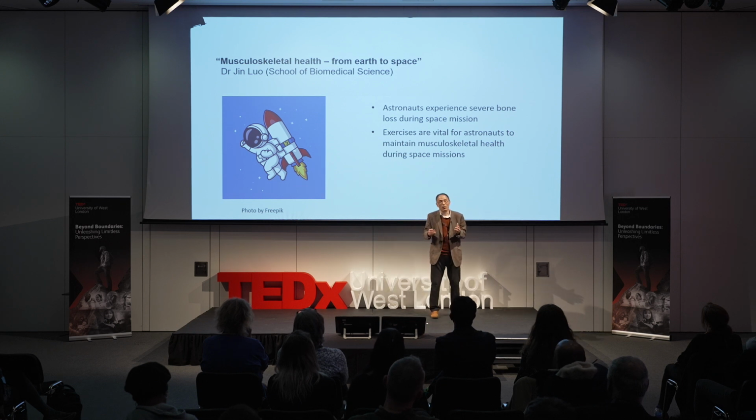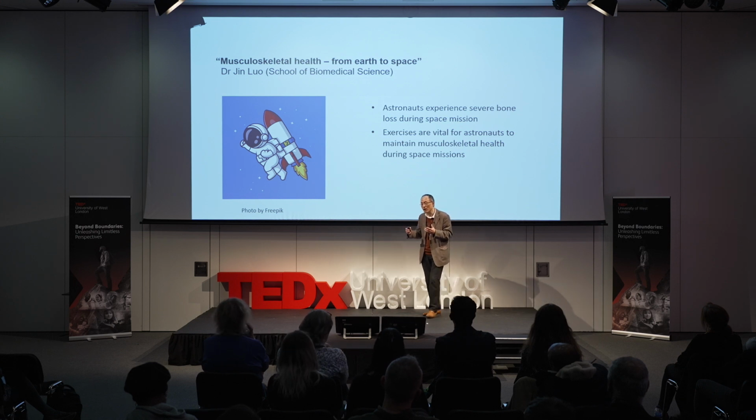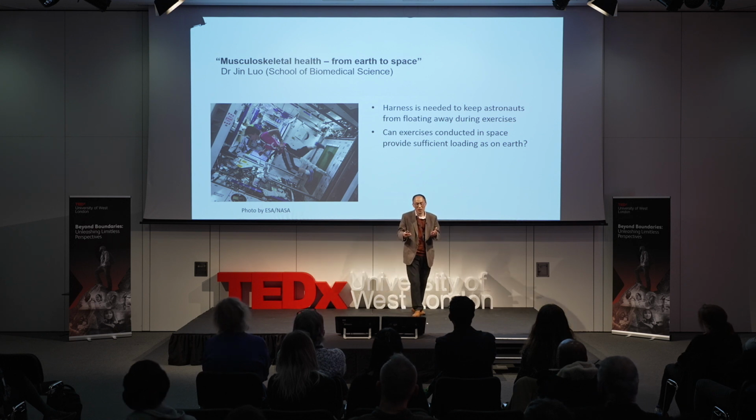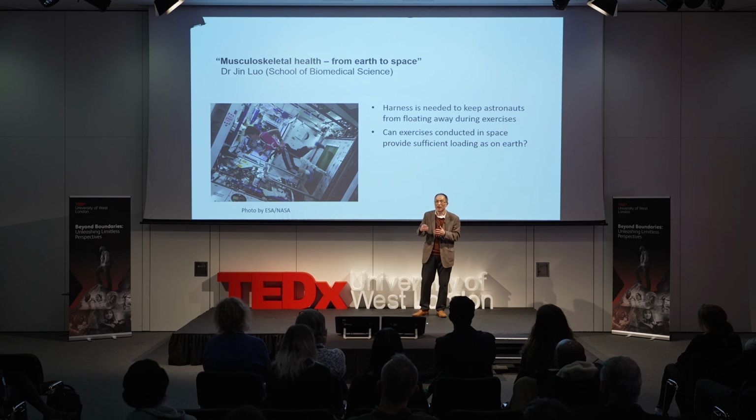As I mentioned before, astronauts experience significant bone loss during space missions because of the microgravity environment. So it is vital for them to do all sorts of exercise in space in order to keep the bones and muscles strong. And indeed, they have been doing so during space missions, such as shown in this picture. This is an astronaut doing exercise in the International Space Station. Obviously, it's running on a machine.